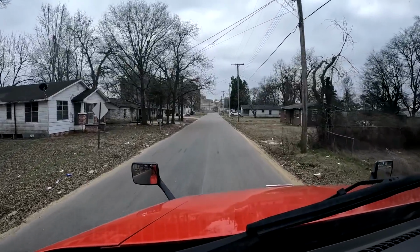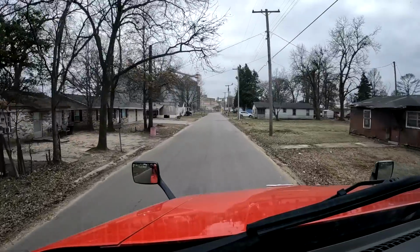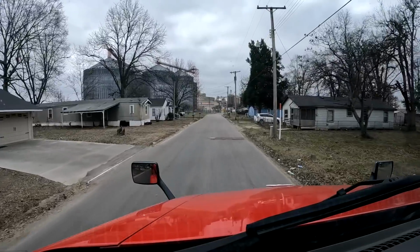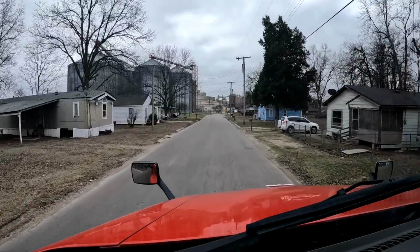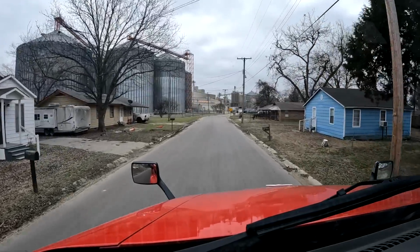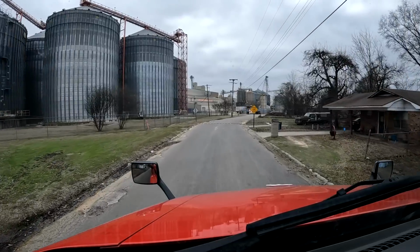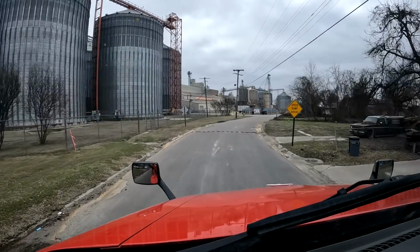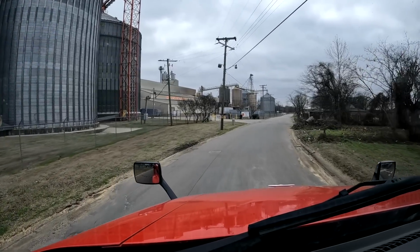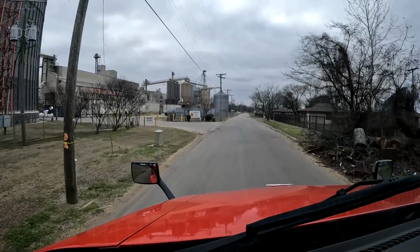All right, folks, so we're approaching my shipper here in McGehee, Arkansas. At least I think I'm going in the right way. I can see the sign up there on the building. It says Harvest Rice. Supposedly we're picking up a load of rice bran. That's all I know. Alright, so this spot here says exit only, even though that truck went in there. I ain't gonna do it.